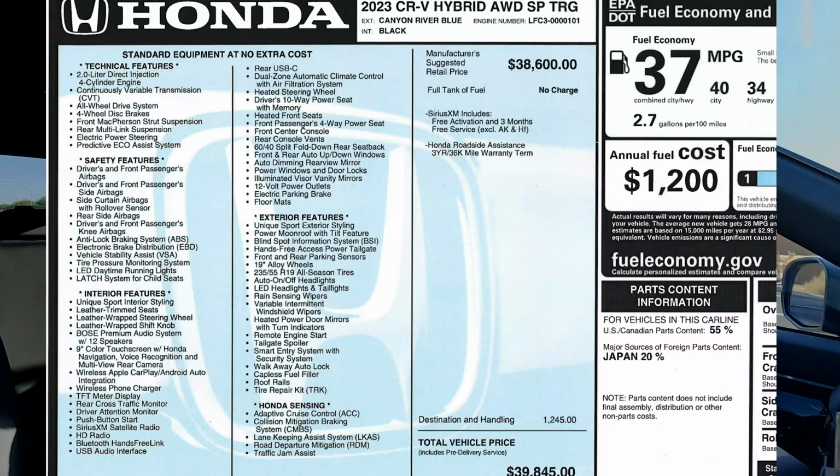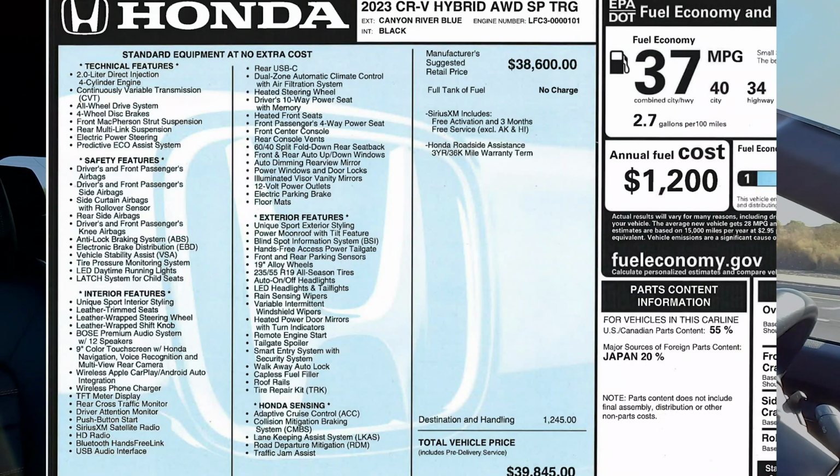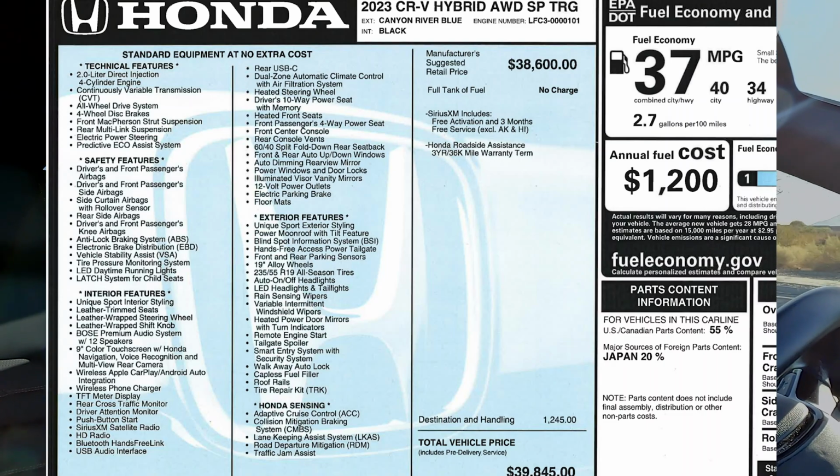It's not bad. I mean, it's not fast, so don't ever get it twisted, right? However, you're getting 40 mpgs in the city, 34 highway, and a combined average of 37 for a vehicle that's around 4,000 pounds. I mean, it's certainly better than I expected.